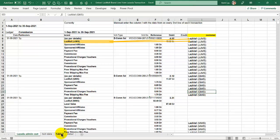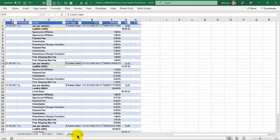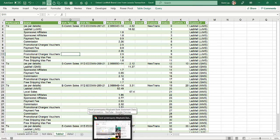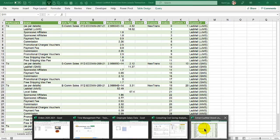So now let's look at this. This is the data that I copied here. Now let's take a look at the Power Query I have completed after spending many years of research and solving one problem after another. I even developed a solution for how to extract. The idea is very similar to this, right? This is from my YouTube video on Excel Power Query for Maybank bank statements, which I derived the solution from. They are similar but not exactly the same.